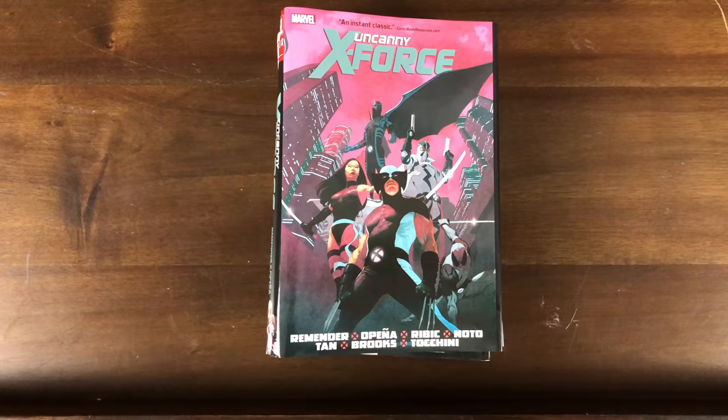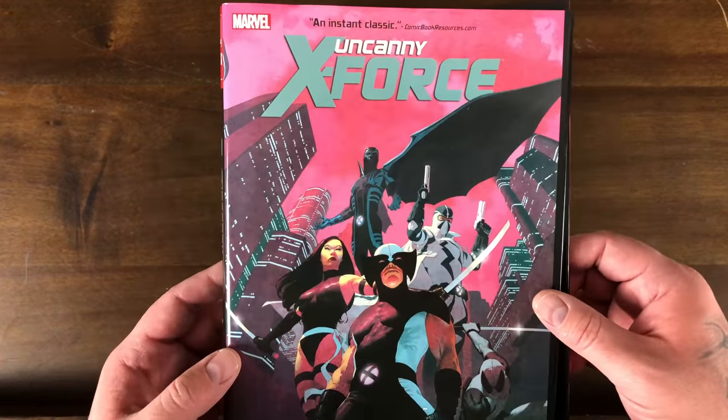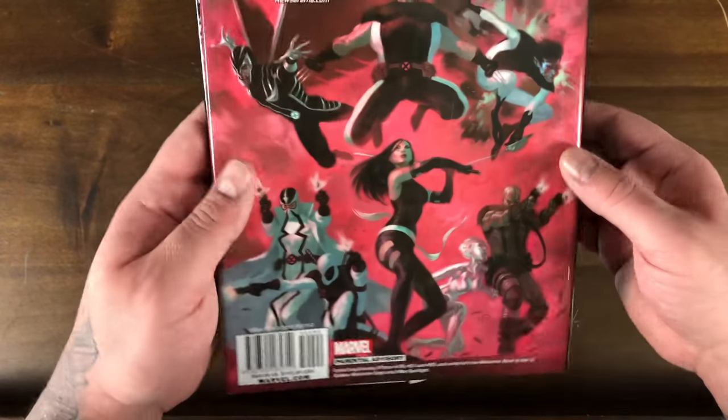Alright, next up we have the Uncanny X-Force Omnibus by Rick Remender. You have a few different artists like Opeña, Ribic, Noto, Tan, Brooks, and Toccini. This was one of my favorite Omnibus. For a long time it was my favorite one. And you can definitely jump right into this run without any prior reading. It would help if you had some knowledge of X-Force, maybe even have read the Kyle and Yost run. But really, it's a standalone thing.